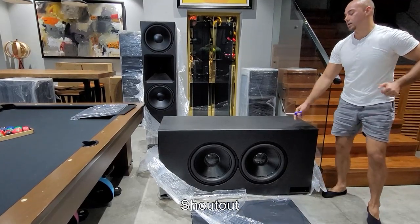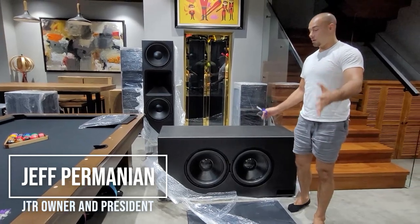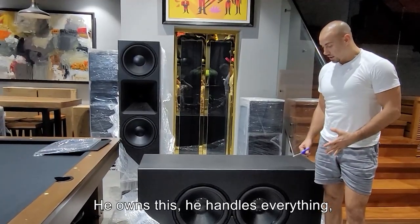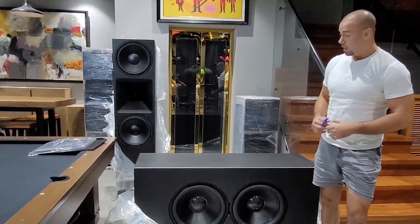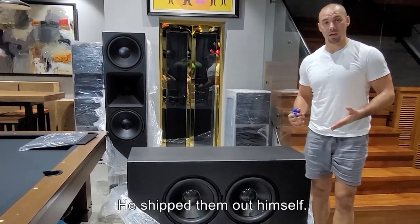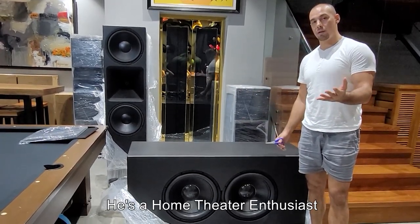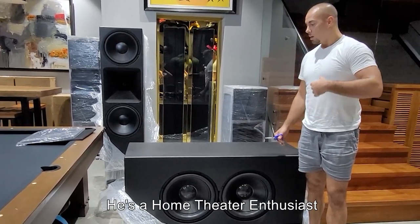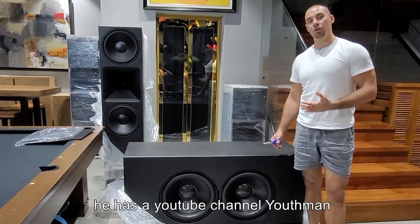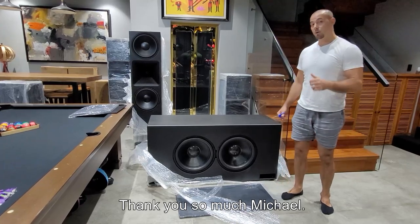Shout out to the owner of JTR speakers, Jeff Farmanian. He owns this, he handles everything, he hand builds them, and he ships them out himself. And also, I heard about JTR through Youth Man. He's a home theater enthusiast, and he has a YouTube channel, Youth Man. Thank you so much, Michael.